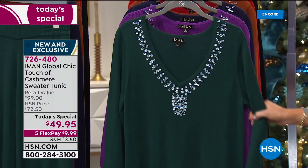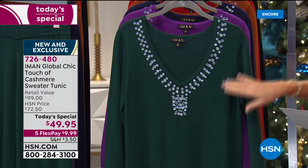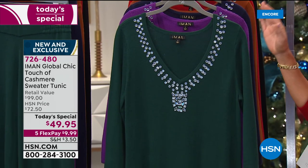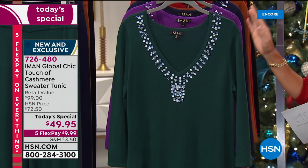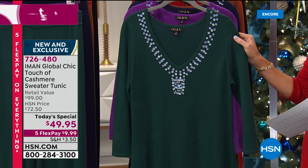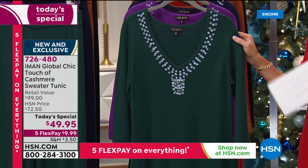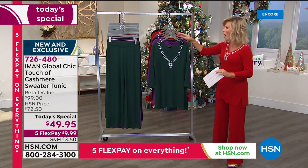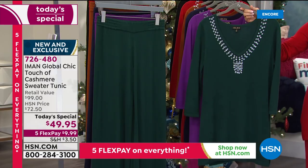So here's what we have for everybody. I'm gonna go through the colors. Extra small through 5X. So we've got our extended sizes. This is not $100. Today it's only $49.95 and it's incredibly limited. We've already pre-sold like 700 of these, so we're gonna lose colors. Here's what we have for you.